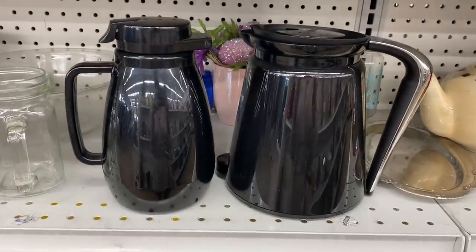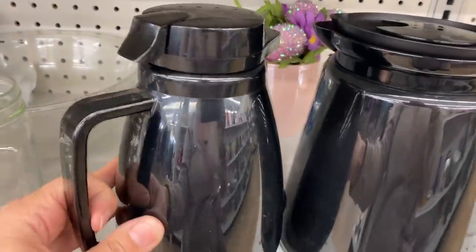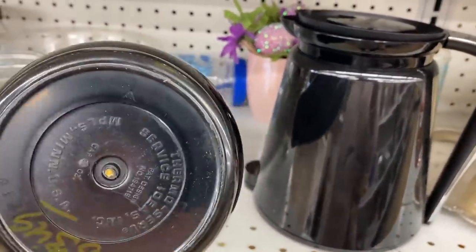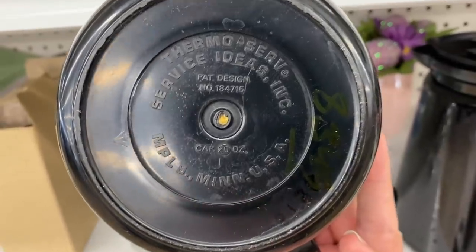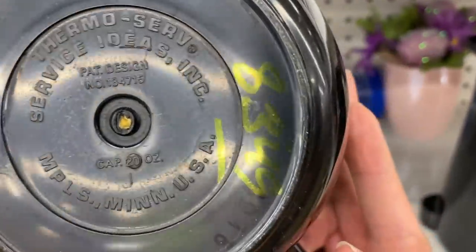Another thermos, and it looks like all the prices are the same, and I like that. You just kind of know what to expect. It seems like all Goodwills use a different pricing system, but I like that this one uses the anything in that category system.